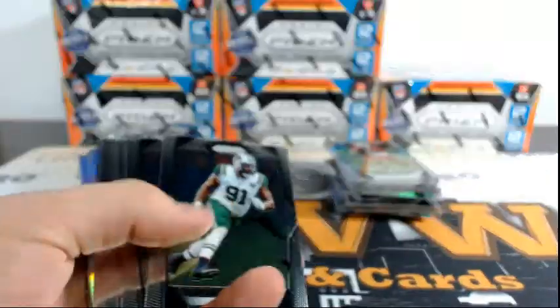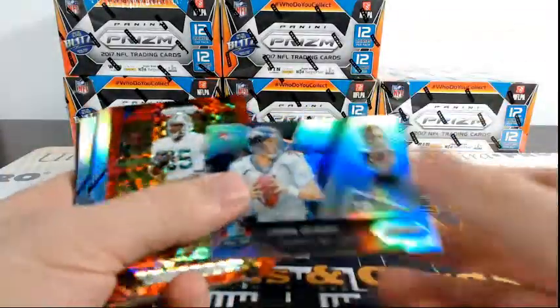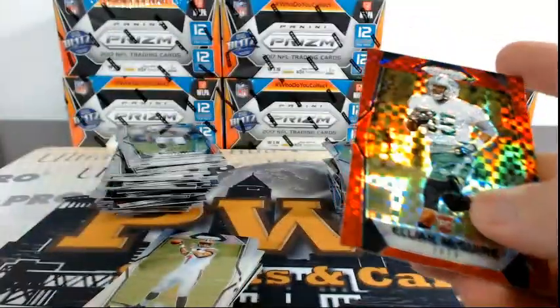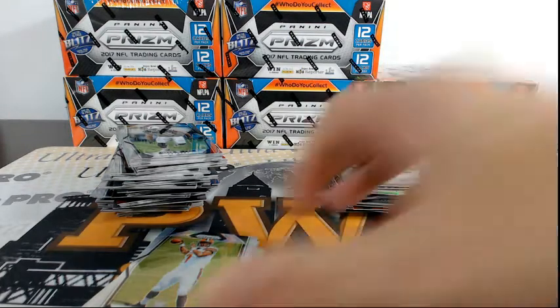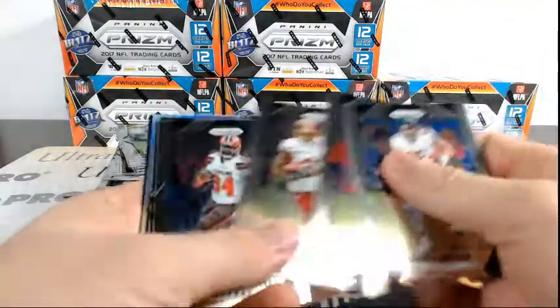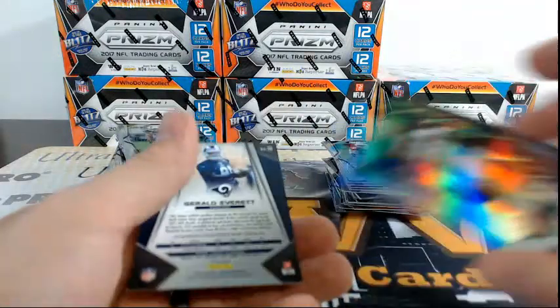Box number 1. John Elway insert. Then we have a red Elijah McGuire for the Jets to 49. Right off the bat, nice little low number. Little low numbered smack there. Of course you're Kid Reporter, a Super Bowl insert, Tom Terrific for the Patriots.